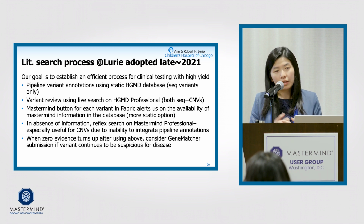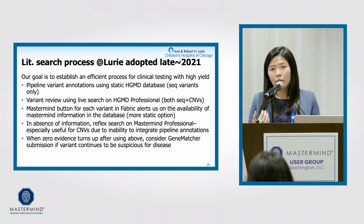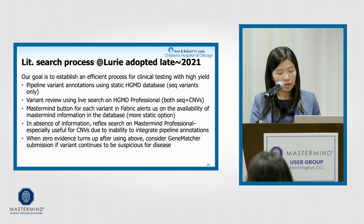And then, because of our integrations with Fabric and Mastermind, we can at the same time do a parallel search to make sure that HGMD says it's nothing, but is it truly nothing? So we do this kind of backup system, to make it redundant, such that we don't miss anything that could have been outside of HGMD. And then the last thing is, if it's negative again, then we would potentially submit the variant to GeneMatcher if it's in a rare gene, disease or variant.